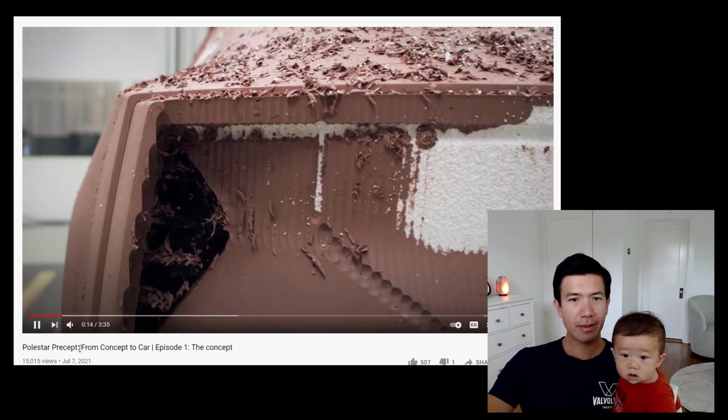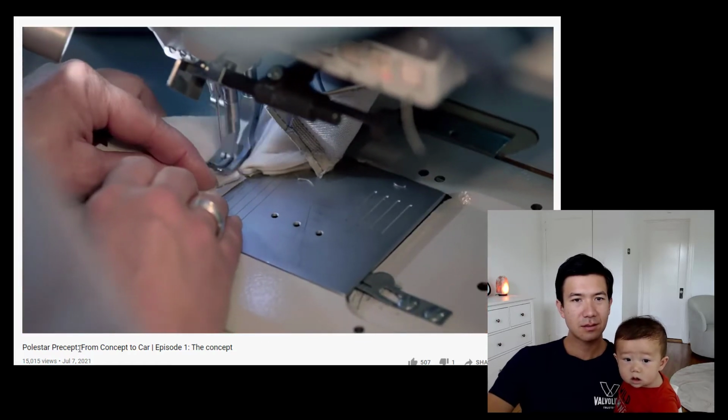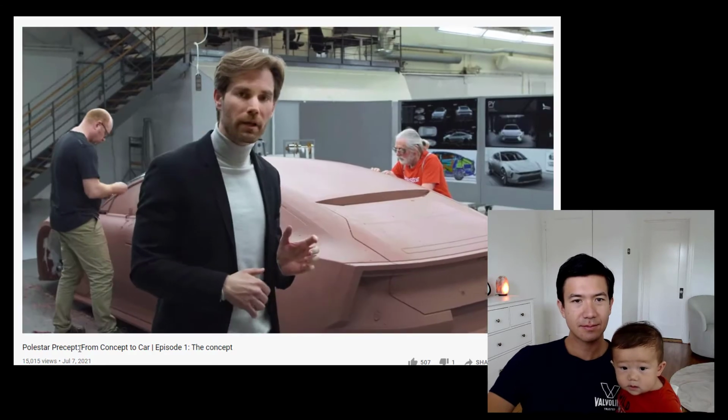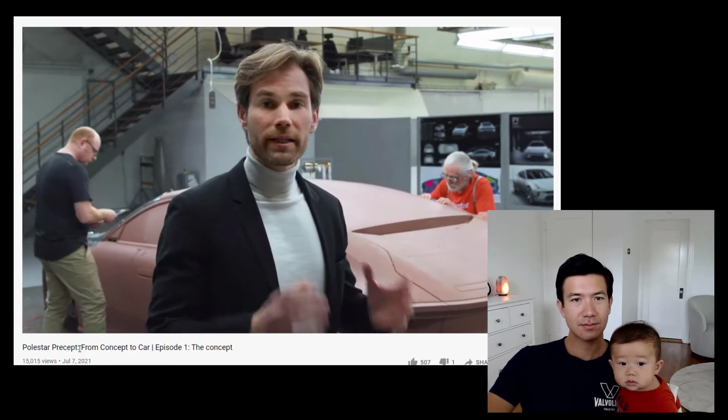We're following the design process and the engineering process of the manifesto car for Polestar, and we're following it all the way through all the ups and downs and blood, sweat and tears and what we experience until the finished product.